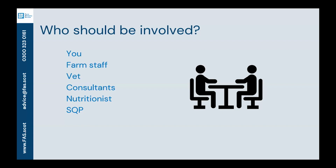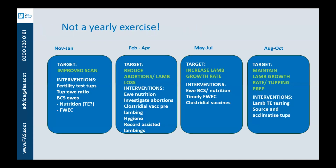So I'm going on about how I don't think this should be a yearly exercise. I think this should be reviewed more often, and certainly colleagues of mine have devised this term called dynamic health planning, and that's what we mean, reviewing it more often, not just making it a yearly thing. So in this example here, I've just jotted down some ideas. This would be an example of a sheep health plan. So if you cut your year down into quarters, and review it every quarter rather than every year.